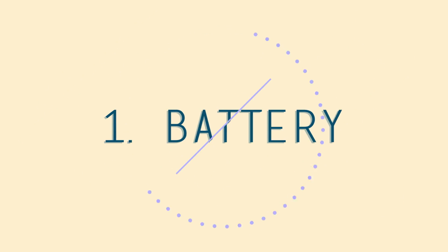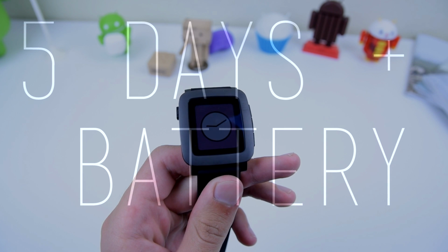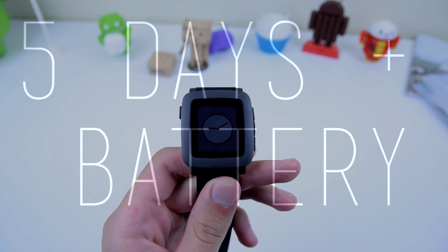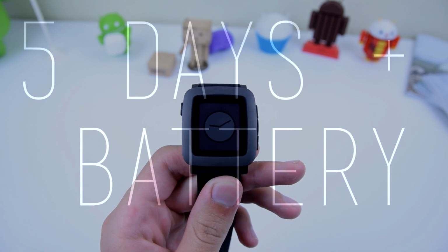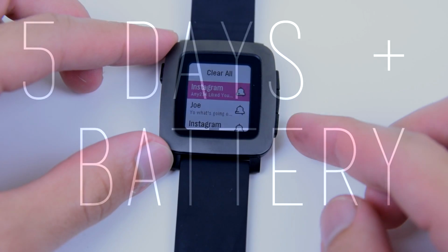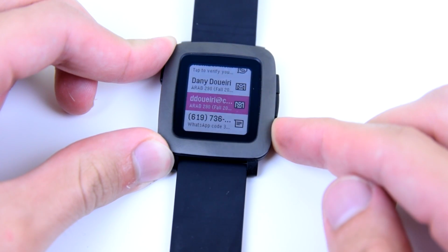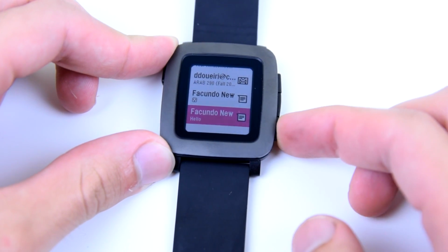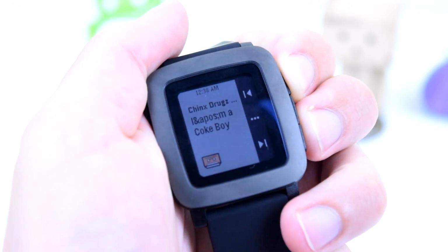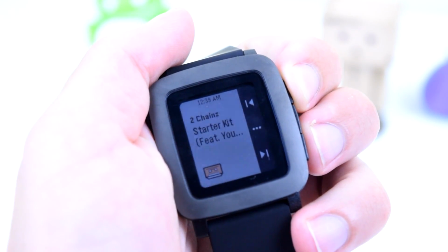1. Battery. So yes, this is probably Pebble's best feature on all of their smartwatches, something the top competitors only dream of accomplishing, and that is a full week or close to a full week, and some users have even reported up to 10 days of battery life on this thing. Literally, without hesitation, you can receive hundreds of notifications, open applications, respond to messages, and this watch will last you more than 4 to 5 days easily, and that's only if you're a hardcore user.